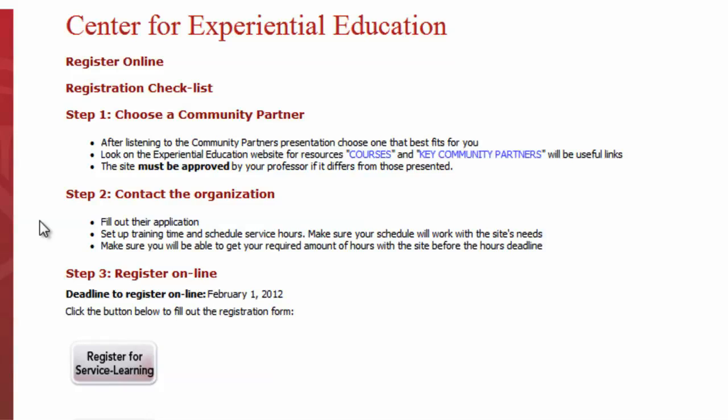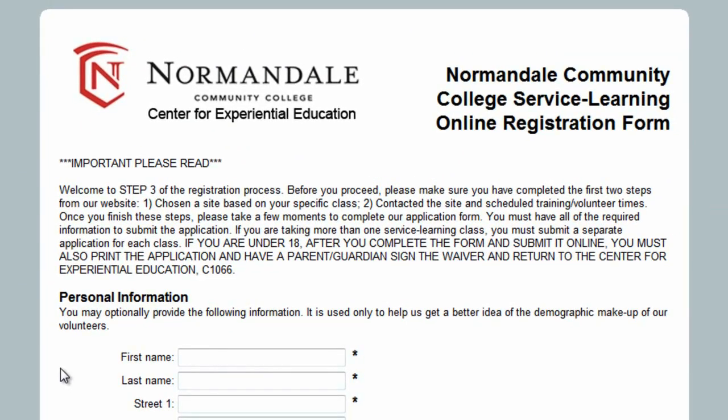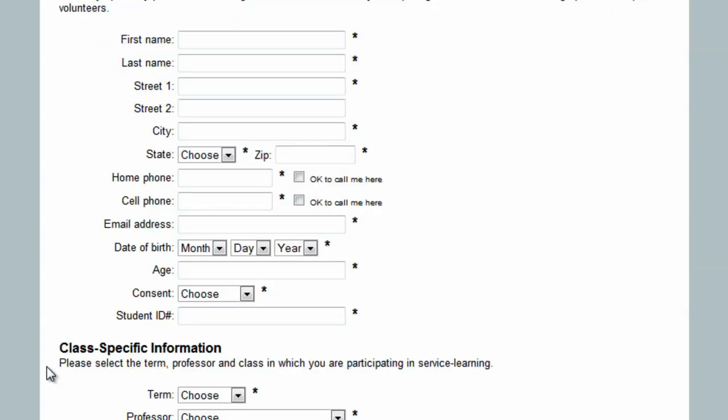Once you know that this organization will work for you, you will register online with our office. You'll note that the deadline to register online is on our website. It is possible that your instructor has a different deadline to register online, so please check your syllabus to make sure that this deadline is accurate. Click on the Register for Service Learning button, and you will get to our form. You will provide personal information, including an email address that you check often. This email address we will send information about deadlines and reminders.